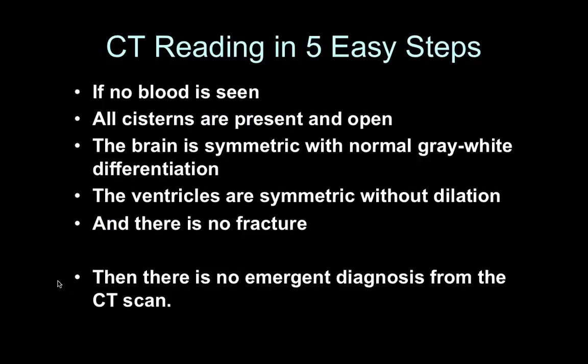So if you're looking at your own CT scan, if there's no blood, if the cisterns are all open, patent, the brain is symmetrical, there's no bright white spots in it, the ventricles are wide open, no dilation, and there's no fractures, then you can say it's a normal CT scan and you can sleep soundly and your patient can be reassured.